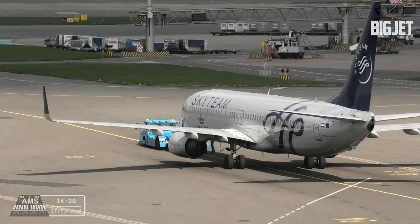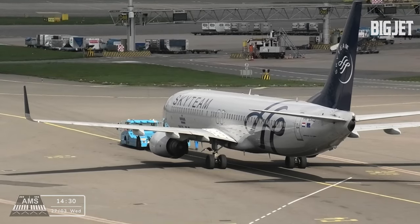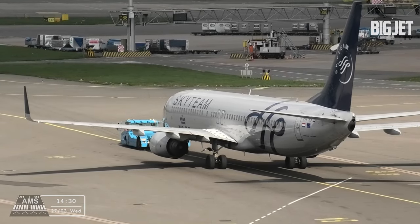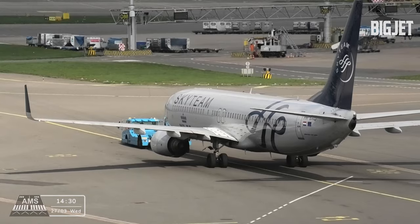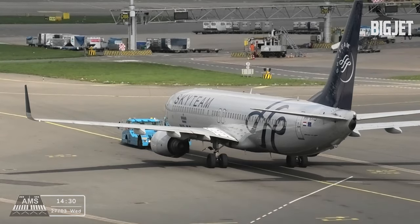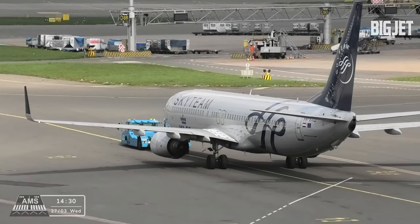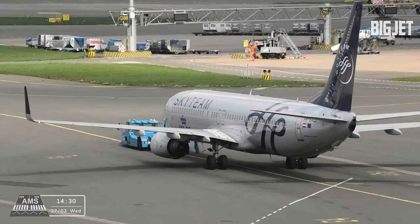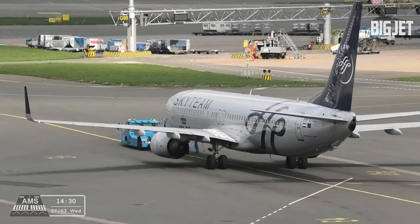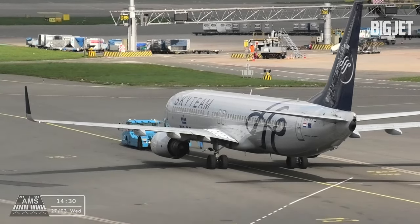So far, probably won't hear it fire up. Blue Sky, LOT, my airline, there we go. TU-134, Steve Batty, yes, you're right, man. Look that up on Google, TU-134, LOT Airlines, and it will probably be in that livery. Although I seem to remember LOT TU-134s having that kind of modern-ish livery. I don't know.